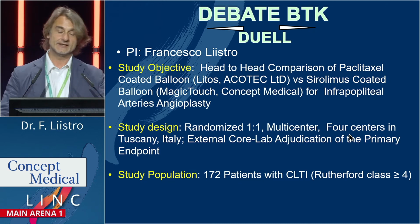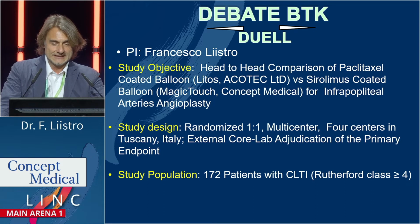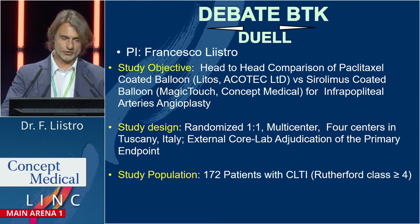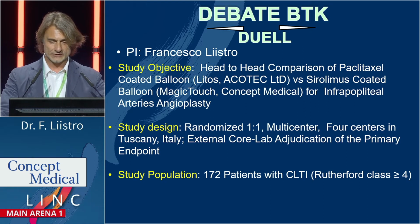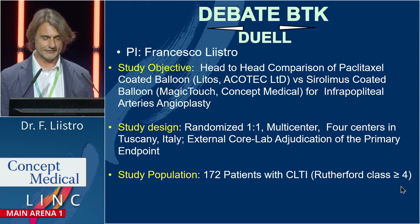So the debate, it's a duel, it's a battle between these 2 drugs: paclitaxel, for which we choose the Acotec DCB and the Litos DCB, and the sirolimus-coated balloon, the Magic Touch from Concept Medical. The study is a randomized 1-to-1 in 4 centers in Tuscany, and we hope to enroll 172 patients.